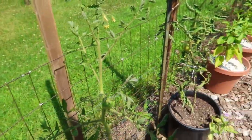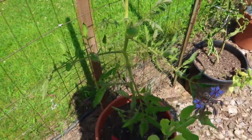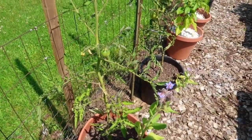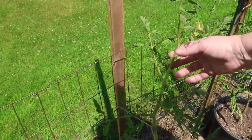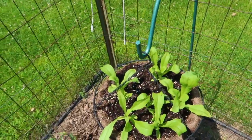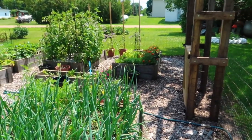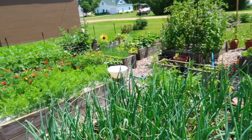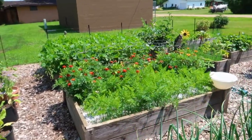So these alongside the fence aren't doing all that well in the pots, in the containers. So I don't know that I will do container tomatoes ever again. I'm not sure. We'll see how they produce by the end of the summer. Here I have some more calendula growing. So overall, now I know it's afternoon, the sun isn't that great, but I have to get in here and pick beans and weed.